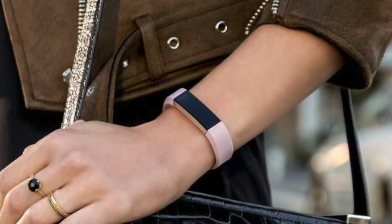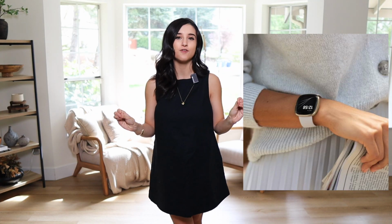Now, I have a Fitbit that I love wearing to track my steps, my exercise each day. And these types of watches, I love tracking the data every single day. But when I'm putting a really polished outfit together, especially if I'm not wearing anything with sleeves, especially as we're getting into spring and summer, it just completely ruins the outfit because of the watch. So I have been trying to remind myself to take off the watch. I don't need to have it on every single day.